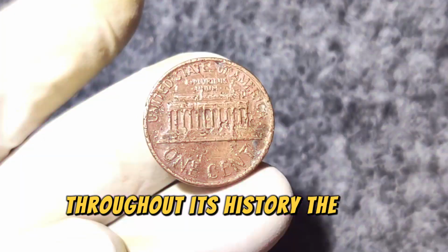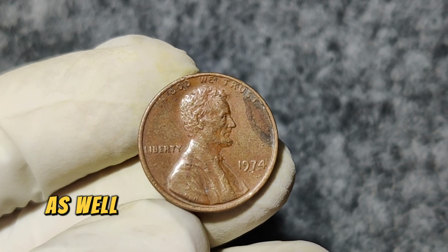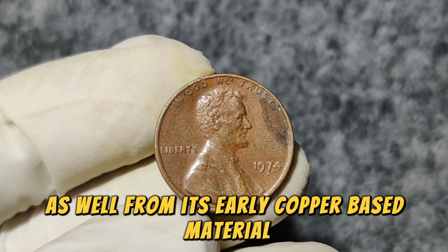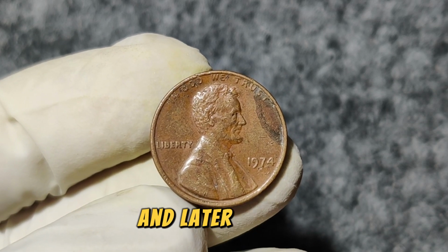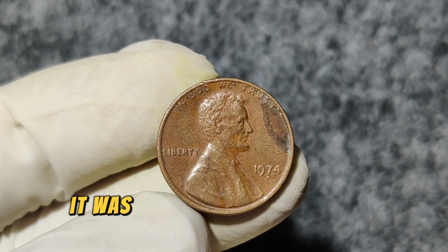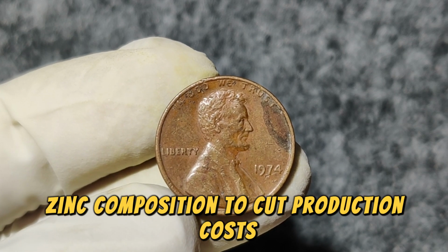Throughout its history, the 1-cent coin has undergone several changes in its composition as well. From its early copper-based material, the coin was eventually changed to a bronze alloy, and later, in 1982, it was switched to a primarily copper-plated zinc composition to cut production costs.